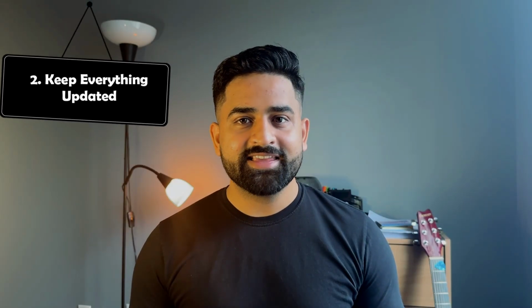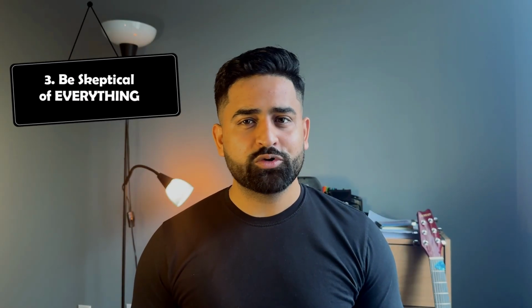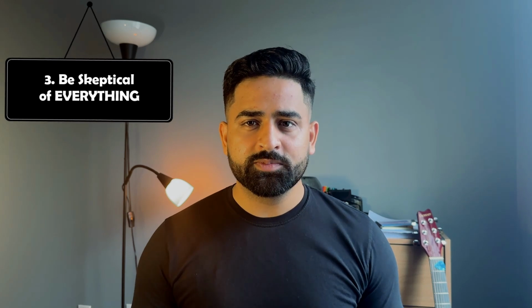Tip number 2 is keep everything updated. I know you've heard that a million times, but Slopoly exploited a company which wasn't running the latest patches. So this is important. Tip number 3 is be skeptical about everything. That email that looks perfect, question it. The CAPTCHA that's asking you to run a command in your terminal, close the tab. In a world where AI can generate perfect fakes, your skepticism is the best security tool that you can own.